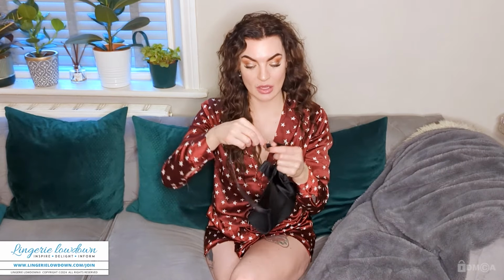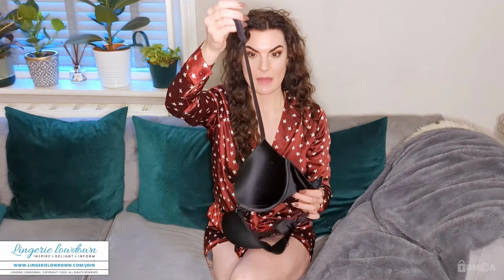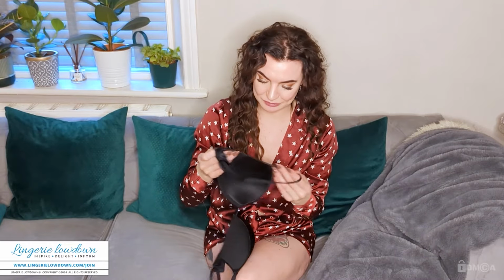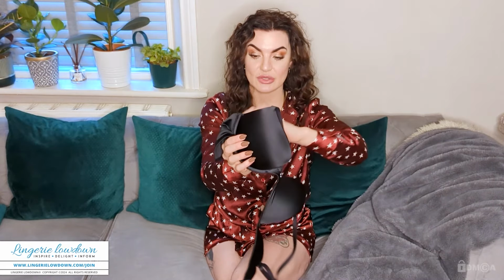Okay, so the straps aren't fully removable, but you can take the back of the straps off and make it like halter neck or cross back or cross front or something like that. So that's pretty cool. I like that. I didn't know that. So that's a cool little feature that it's got. You can't wear it fully strapless because the front straps are attached properly, but it's got a little bit of multi-way about it.